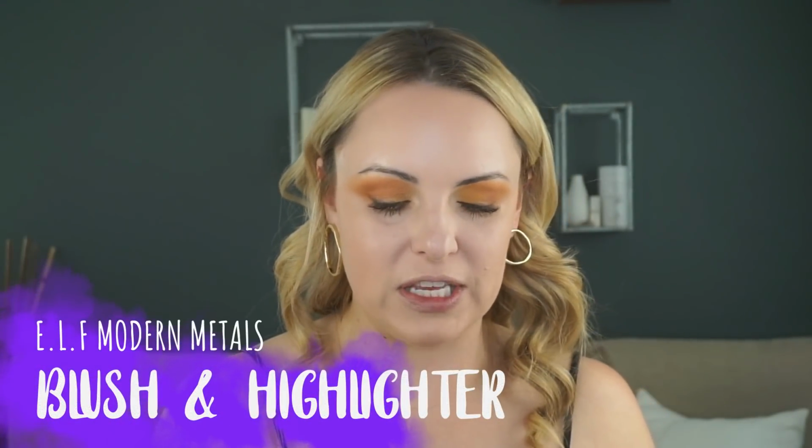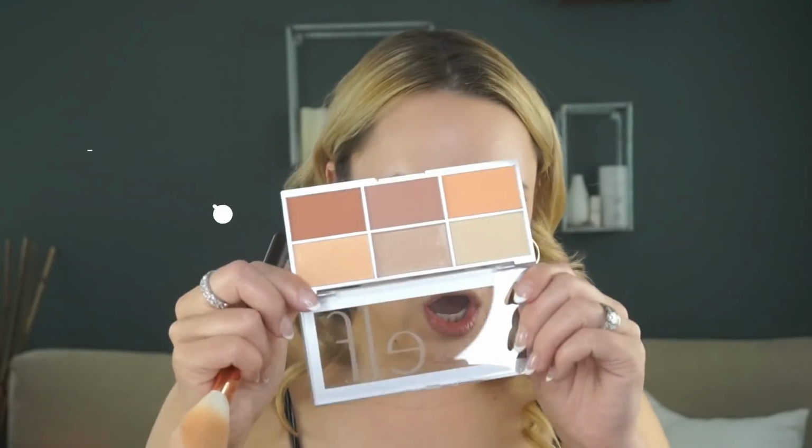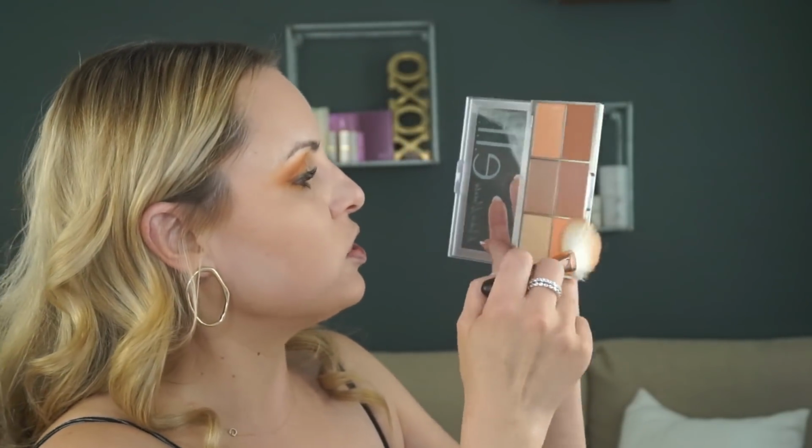Now we are going to play with this new guy from E.L.F. This is their Modern Metals blush and highlight contour palette type of situation. So we're gonna go into these two colors right here. They're so pretty. They are matte, and we're just going to pop that on the high points of our face.